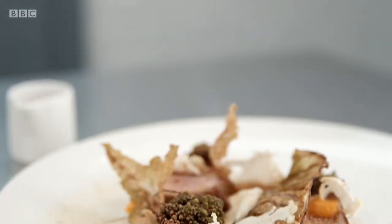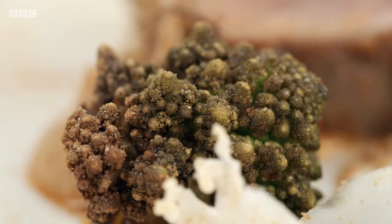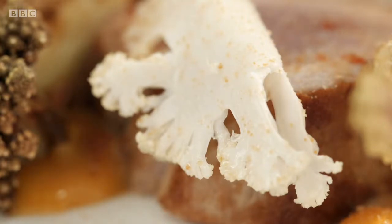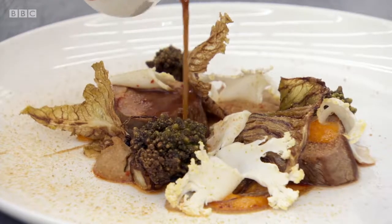Last up is Jamie, who served a roast fillet of pork with roasted Romanesco cauliflower, roast cauliflower puree, chili syrup, pickled cauliflower, crispy cauliflower leaves, a fermented cabbage kimchi and harissa mayonnaise, roast yeast powder, and a pork sauce.